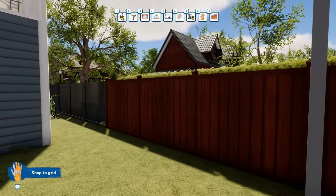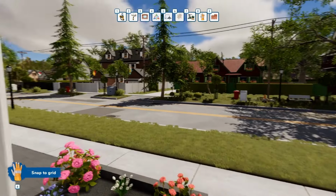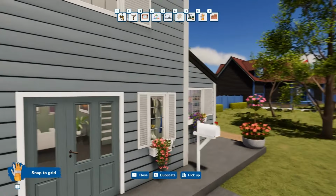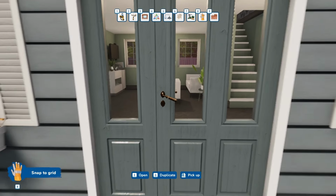You know, sometimes you don't want the sun. And here we got the bikes parked, ready to go out on adventures. Let's just fly over here. Okay. Again, so pretty. Let's check out inside.